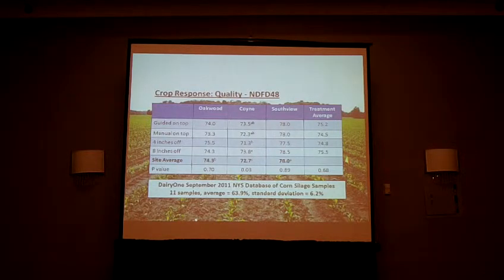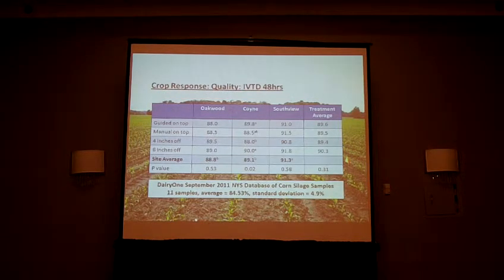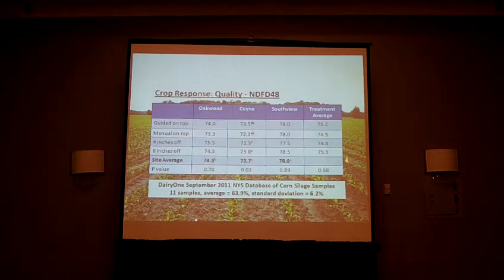Some differences came up when we looked at NDFD, and those only came up at the coin site. And they also showed up on the next slide, which is another form of quality, the in vitro, the IVTD test, and that also showed up only at coin, but not even in the same pattern that we had seen in the previous quality measure, the NDFD. So, yeah, I didn't understand that data at all.